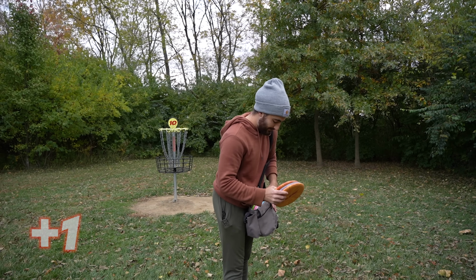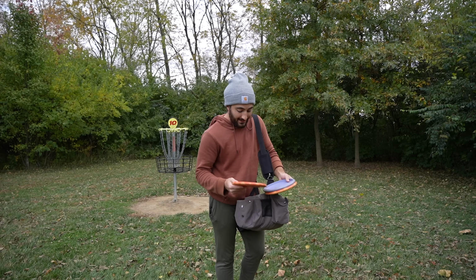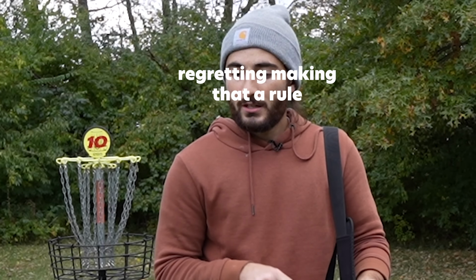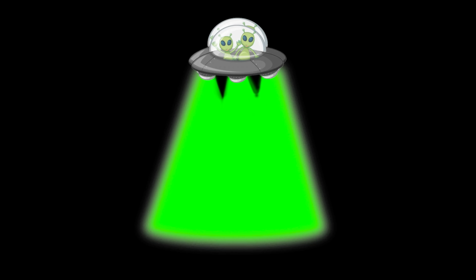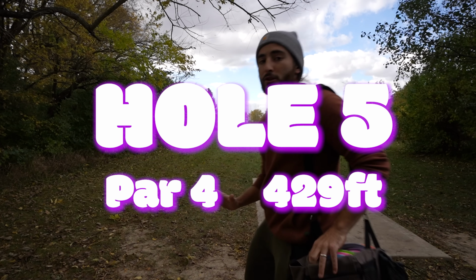Okay, two holes left, and I need to birdie both of them. Otherwise, I have to give this disc away within the next 3 days. That sucks.